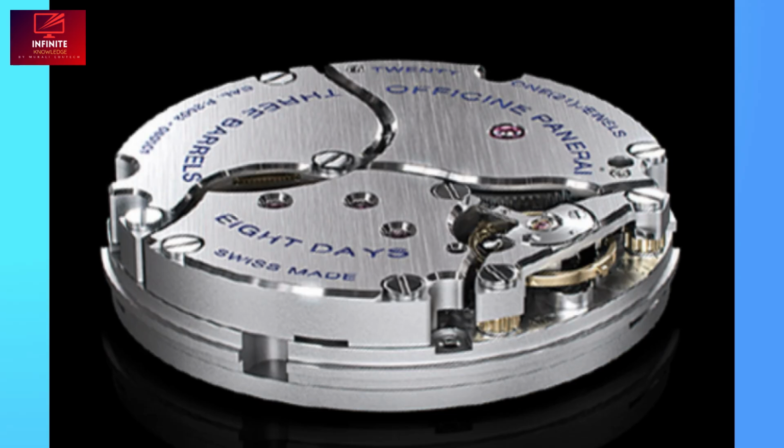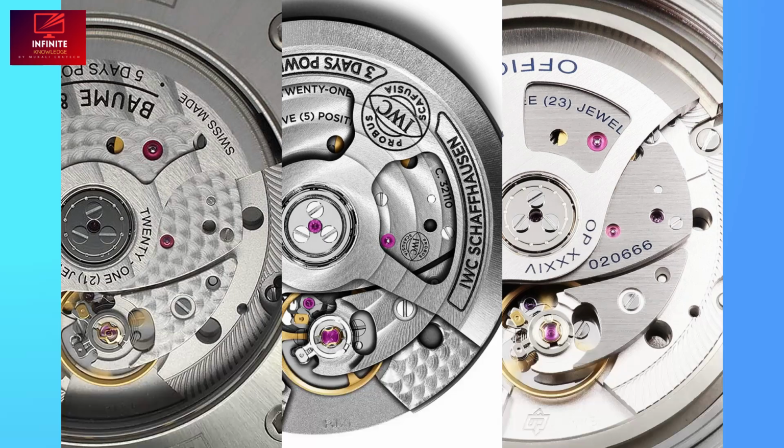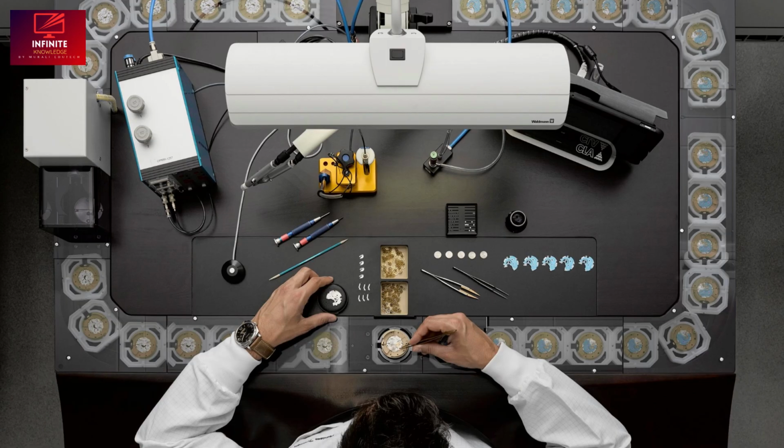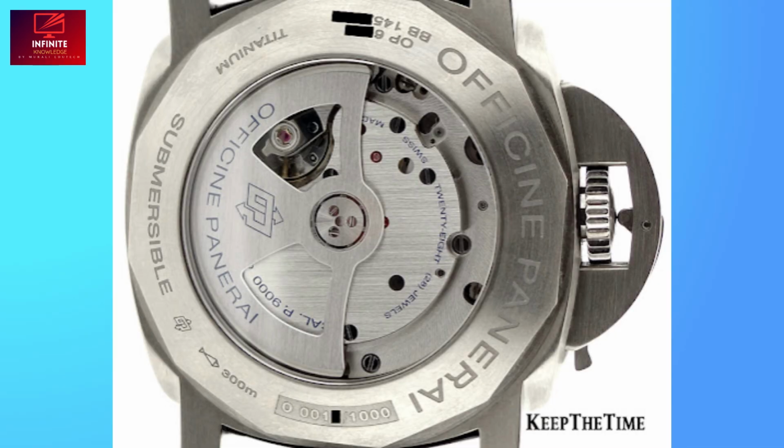However, to strengthen its identity as a manufacturer, Panerai began developing its own in-house movements in the mid-2000s. The opening of its Neuchâtel manufacture in Switzerland allowed Panerai to control the full watchmaking process, from design and movement development to casing and testing. Its in-house calibers, such as the P.9000 series, feature automatic winding, 3-day power reserves, and complications like GMT, chronograph, and power reserve indicators.